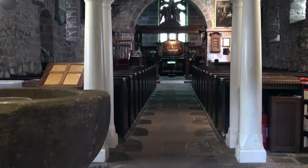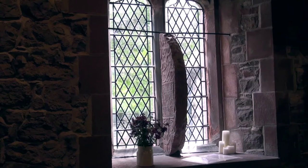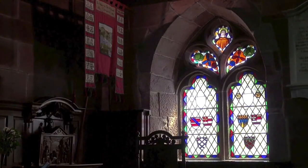St Mary's and St Michael's Church is the oldest church in Furness. From evidence found, a church is believed to have been here since the 10th century.